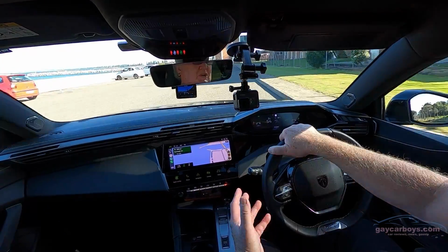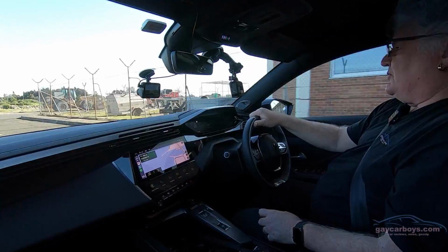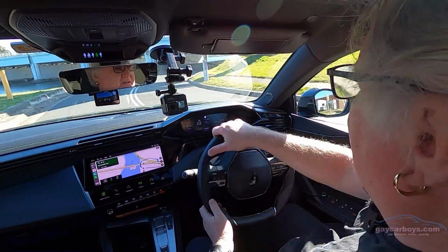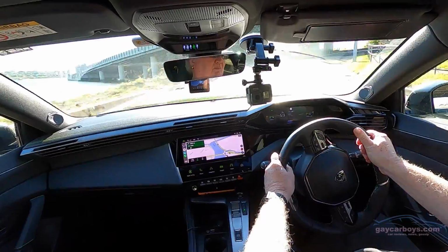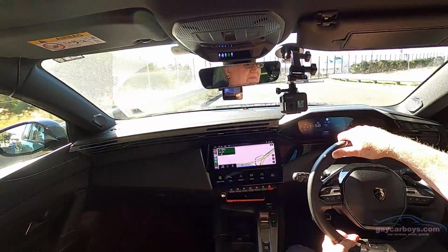Just want to have a few words about the 8-speed automatic. It feels very much like one of those double clutch automatics. The changes are unbelievably quick. One thing I've never been able to complain about with Peugeot is the handling. Even the base models have astonishing grip and road handling.